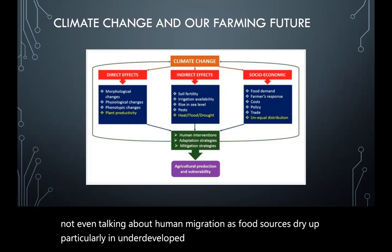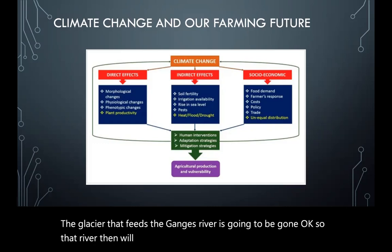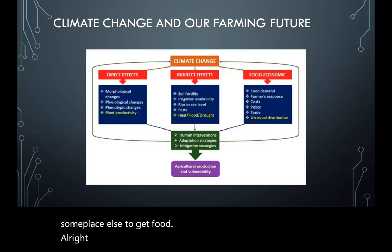People are going to migrate away from the Ganges in 2024. The glacier that feeds the Ganges River is going to be gone, so that river will become intermittent. That means everybody that's being fed off the Ganges is going to have to go someplace else to get food. So where are they going? It could be a mess.